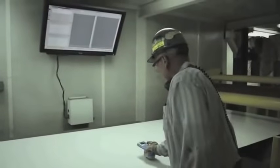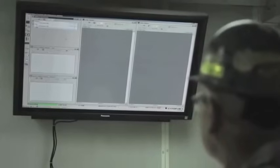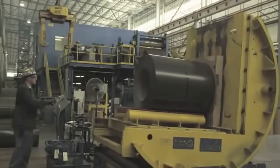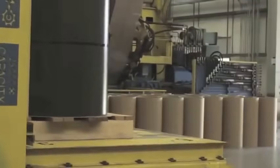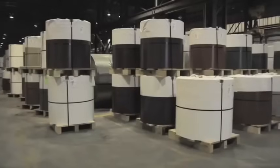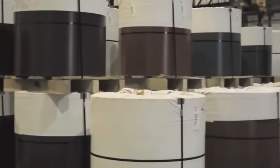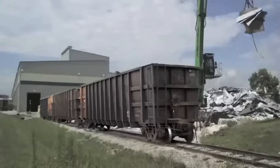Whether coils are coated at Butler or at Jeffersonville, the highest standards of quality are maintained through continuous monitoring with leading-edge technology and equipment and well-trained eyes. We recently installed equipment that allows coils to be placed on pallets. Coils placed on pallets are easier to handle for our customers who depend on forklifts to move materials in their facilities. Coated coils are staged for shipment to our customers in a broad range of industries who use our steel in a wide variety of applications.